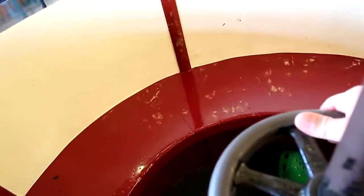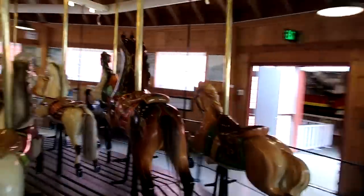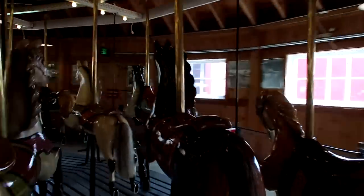Oh, this actually takes a little bit of musculature here. Oh, there we go. All right, let's watch this chariot spin here. Woo-hoo. There we go. So we can get a complete circle. There we go.